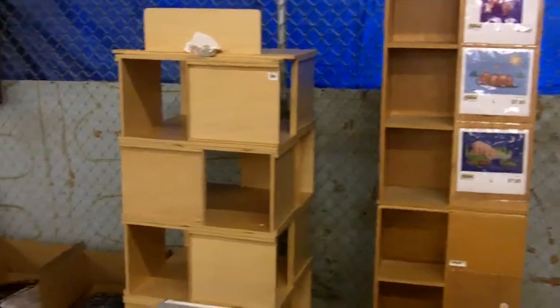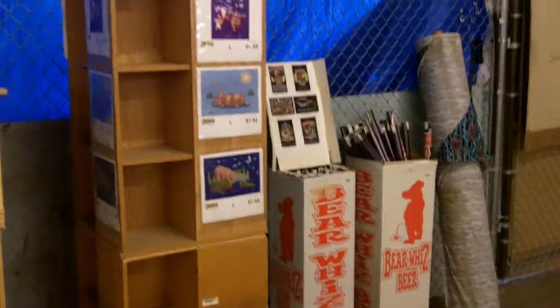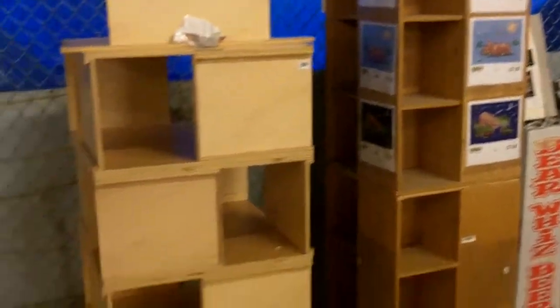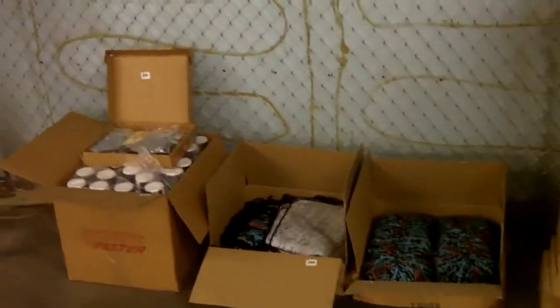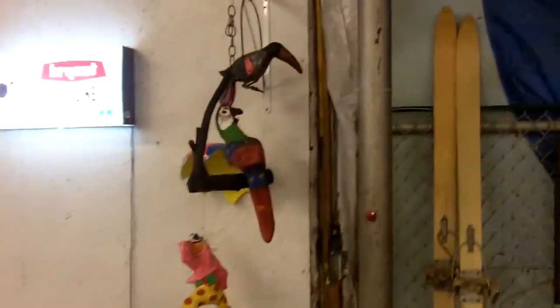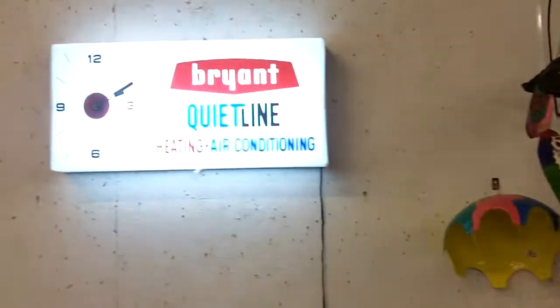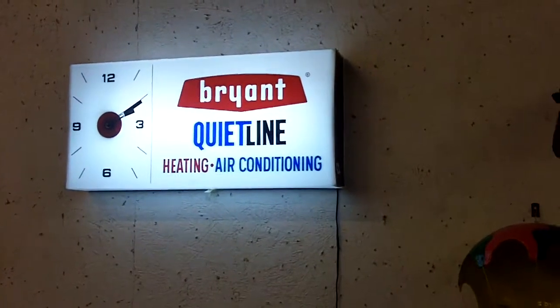These are kind of neat for selling t-shirts or anything. They're just kind of display racks. I think they were originally made to sell t-shirts. You can stack them all up, put the different design for the shirt in there. I think this one's the same sort of thing. More of that Bear Whiz beer stuff. Seems like that's never ending. For something that's supposed to be rare, sure seems like we get a lot of it. But Bear Whiz, the beer that never took. I like that. That's nice. Look at it. Lights up, clock works, everything works perfect. How often does that happen? Not often enough.